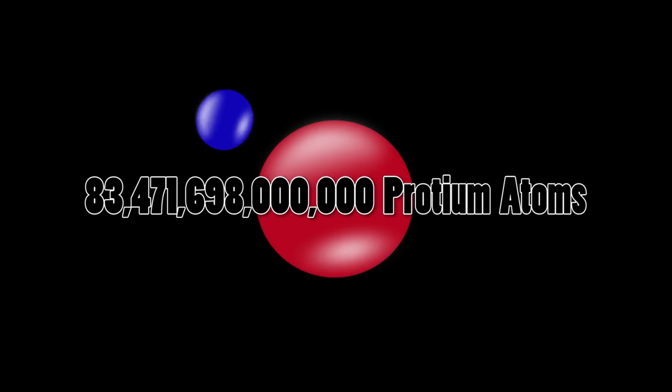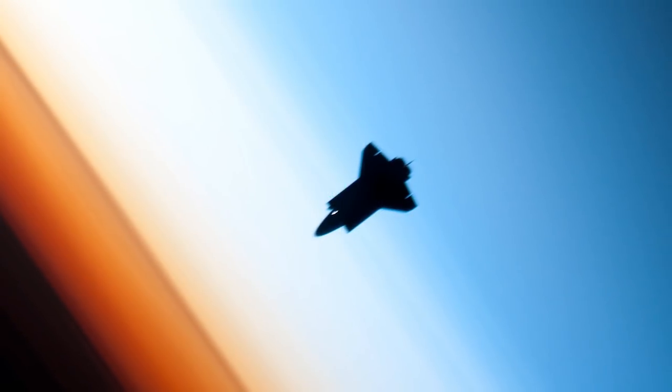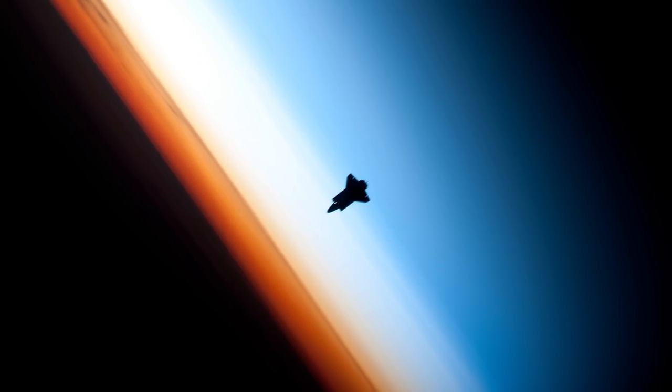Now, since we started with a single protium atom, how many of those would it take to reach the summit of Mount Everest from sea level? This many. 83,471,698,000,000 of them. At an altitude of 100 kilometers, 62 miles above sea level, outer space, quote-unquote, begins according to the Karman Line treaties. In the same way that it takes 11 Burj Khalifas to reach the summit of Mount Everest, it takes 11 Everests to reach the edge of space.